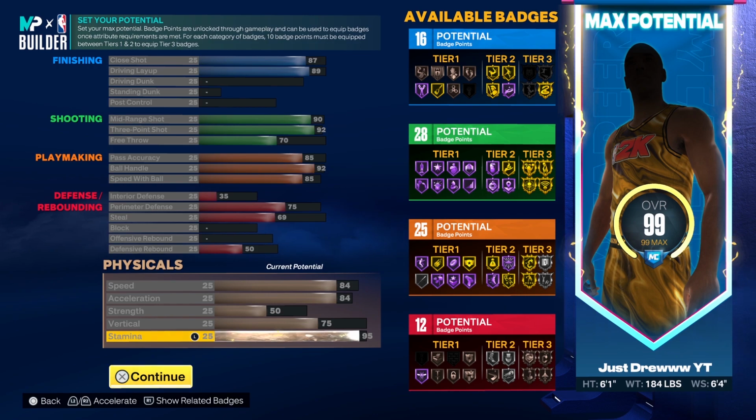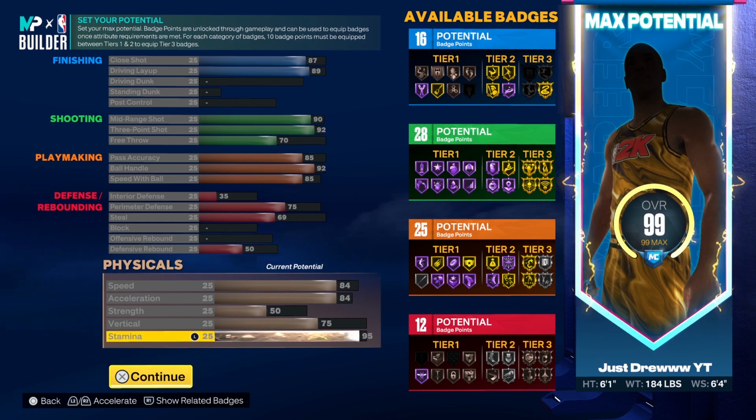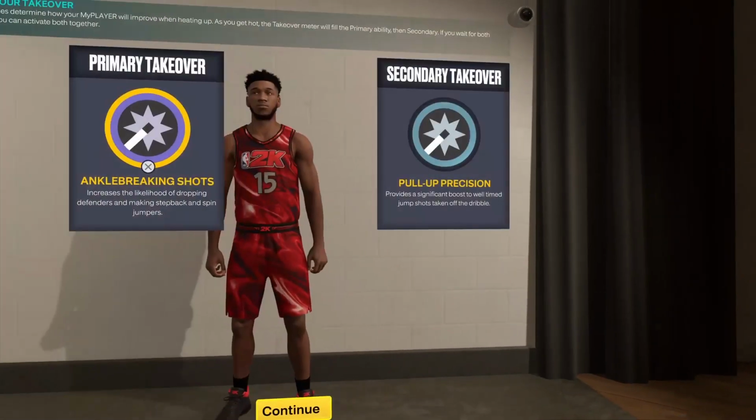So let me know what you think down below, what you think I should have changed, what y'all like about the attribute spread. You know, I think this is a very good representation of his play style. You have his playmaking, his shooting, and his finishing abilities, as well as a little bit of defense. Man's averaged like 1.2 steals a game in his career. So, you know, he could play a little bit of defense.